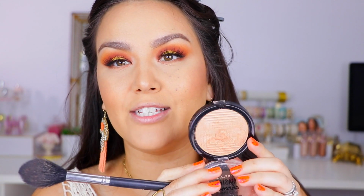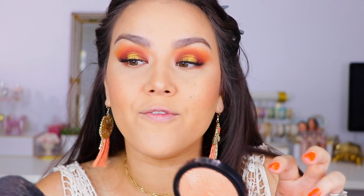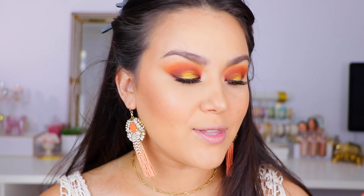This is from Maybelline. It's one of their Master Chrome Face Studio highlighters. And this one is in Molten Gold. This is so beautiful and my perfect shade of highlighter. I love more of a champagne-y gold rather than a stark yellow gold. So this one is perfect.